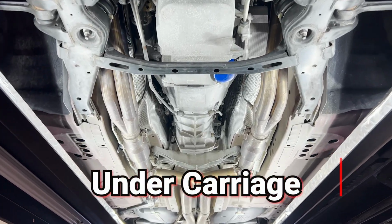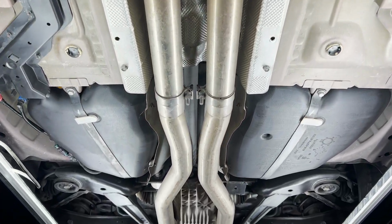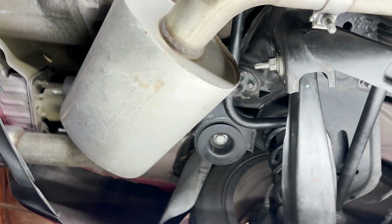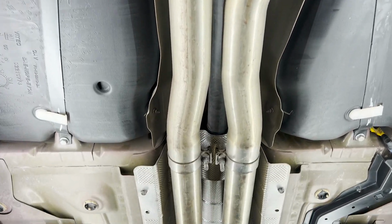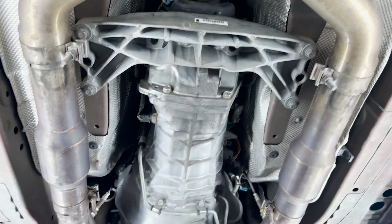All right, guys, this is under that 2010 Camaro SS with the ZL1 supercharger, full exhaust, all the good suspension, rear diff, nice and dry. That exhaust system is definitely done really nice.